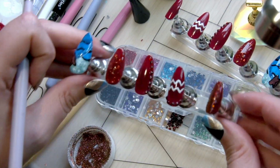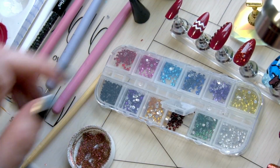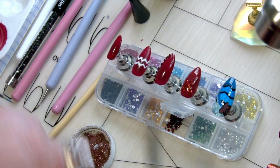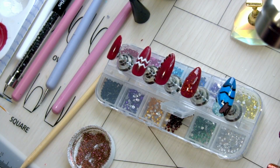What do you guys think, Aquarius? Would you wear this set? I think it's pretty. Alright, gonna do the same thing on this side. The last few bits of rhinestones, and we're gonna top coat and call it a day.